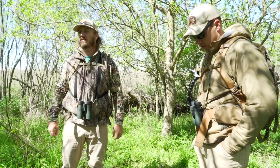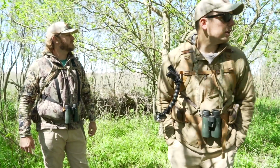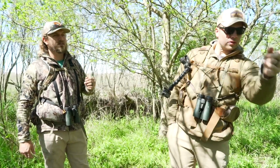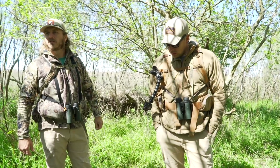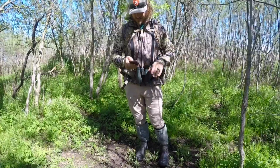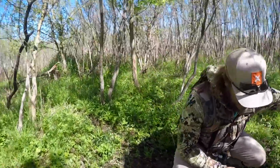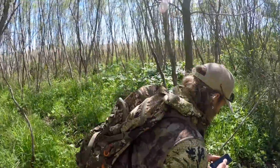Yeah. But definitely right now, I think we can assume that deer are spending a lot of time this way. And obviously there's a good trail there too. It's cool. It's what we wanted to find yesterday. I don't even know what the marking says. Scrape? Scraping, yes.